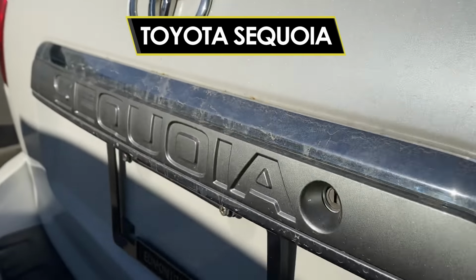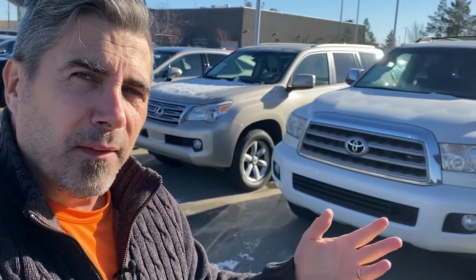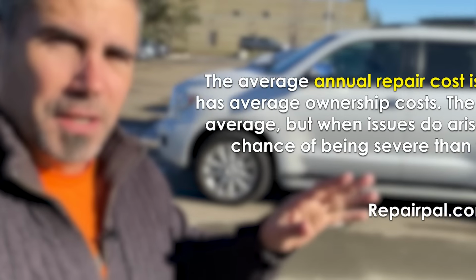What are we dealing with here? It's the Toyota Sequoia right there. And what's so special about this vehicle? Well, RepairPal rates it at 3.5 out of 5 stars, only because of a couple of minor things to think about. You can get oil coking on the piston rings. You just have to do more frequent oil changes than the 10,000 mile service intervals and you're good to go, as well as water pumps, which is not necessarily an uncommon issue with a lot of Toyota products.